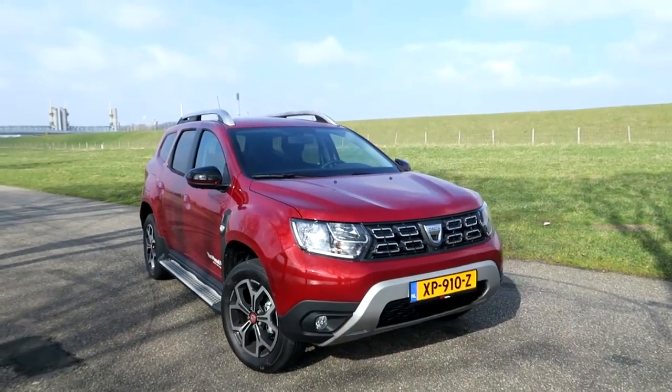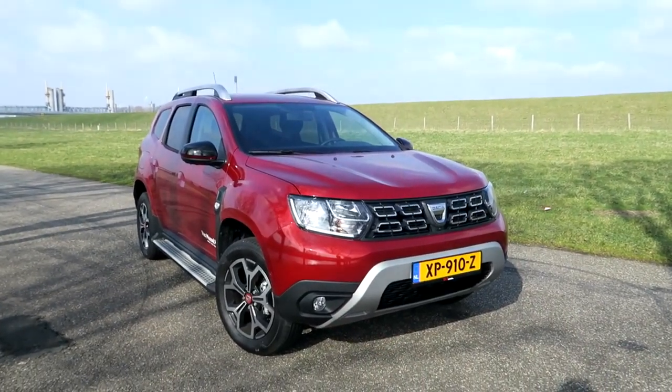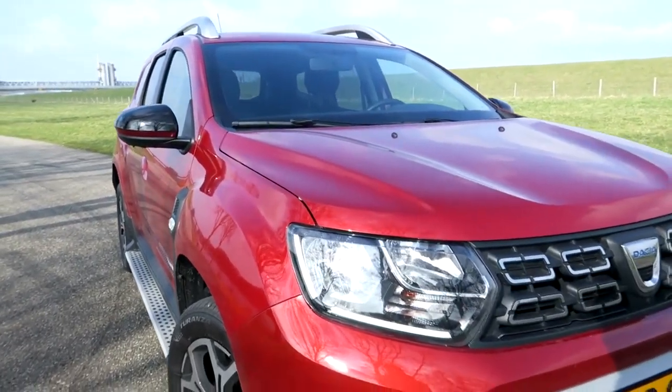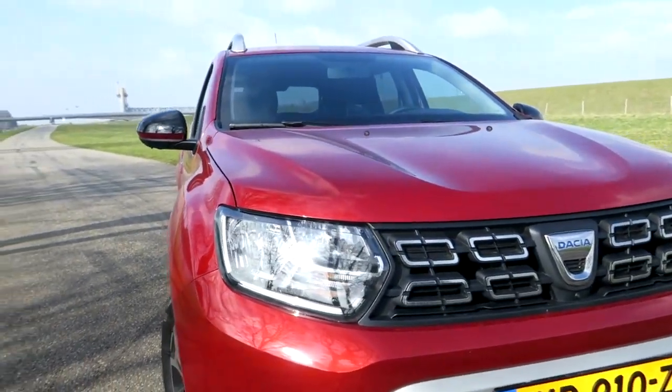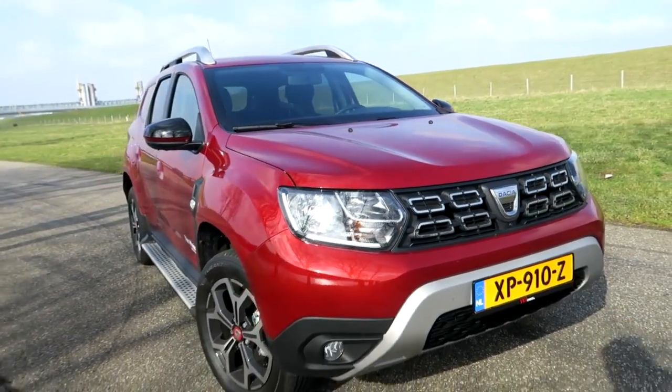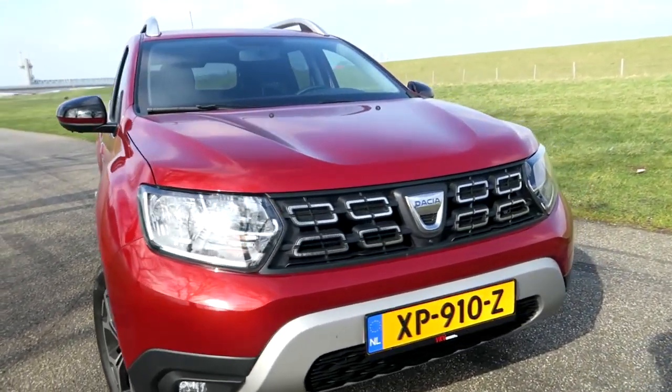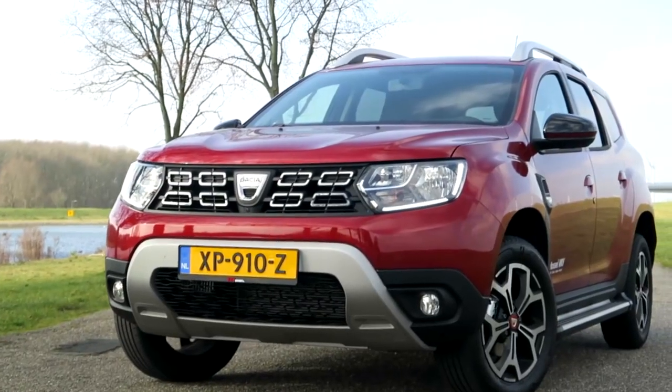So here we have it, the 2019 Dacia Duster Tech Pack, finished in a deep red, which is only available, this color, on the Tech Pack. The rest of the exterior hasn't changed that much compared to the 2018. There are some nice features that come with the Tech Pack, which I'll show you in a second.